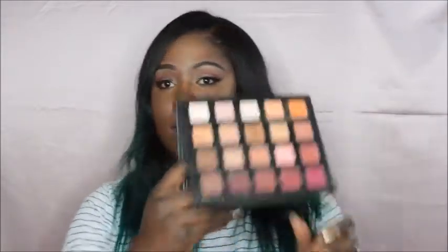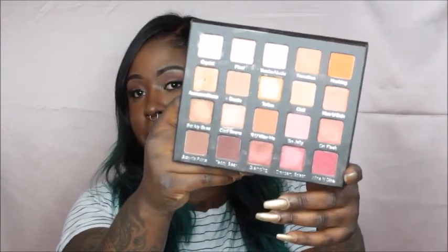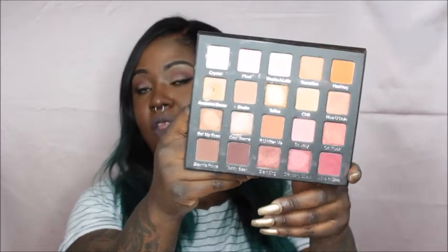The next palette is the Violet Voss Holy Grail palette. This palette sells out non-stop. They say it's limited edition, but they have restocked it multiple times. This is such an amazing neutral everyday palette with your pops of colors. This palette is so gorgeous. It does retail for $42, and if you live in New York City, you can also check out Ricky's. They carry these palettes in store.